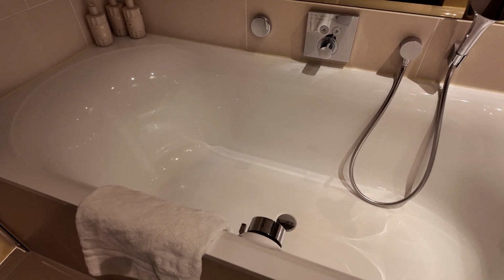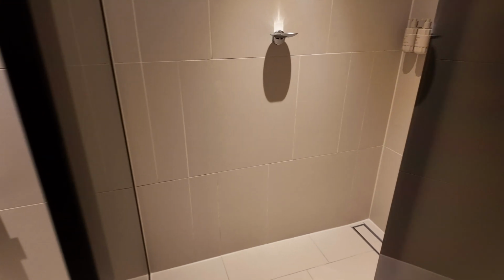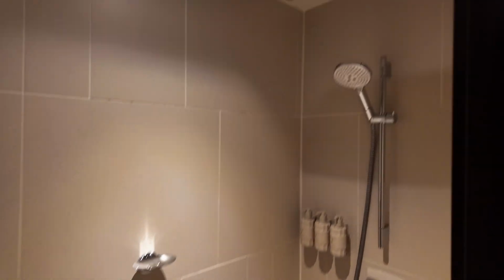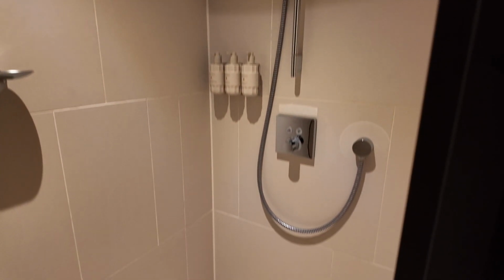And then if you head to the left hand side, the left door has a private toilet, and on the right hand side you have a private shower stall with one of those rain shower heads, which was really nice. So pretty nice bathroom and shower room, really luxurious here, and yeah, they just did a great job with this.